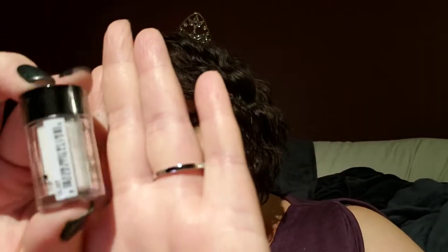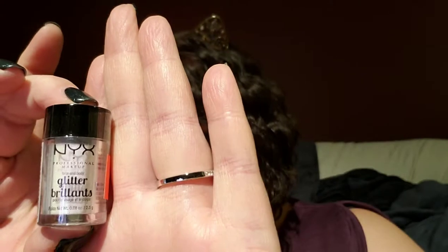I can use that with that glitter primer stuff that I showed you guys before. And then I got some loose glitter from NYX, which looks sweet, which I'll use with the primer. That was $1.99, and that was 99 cents.